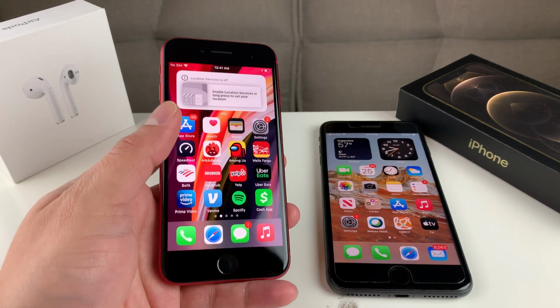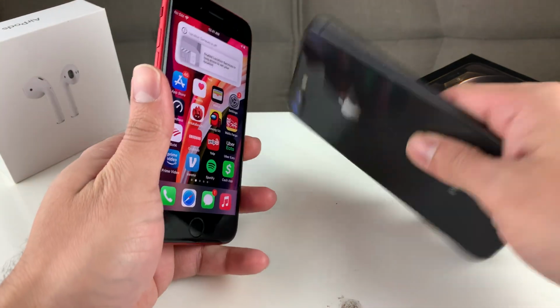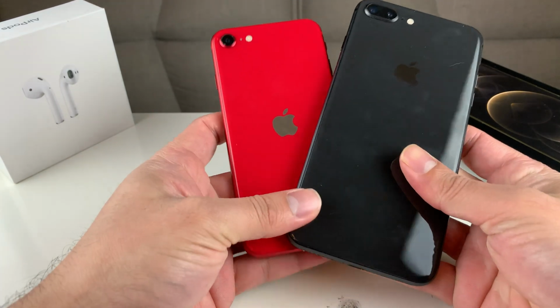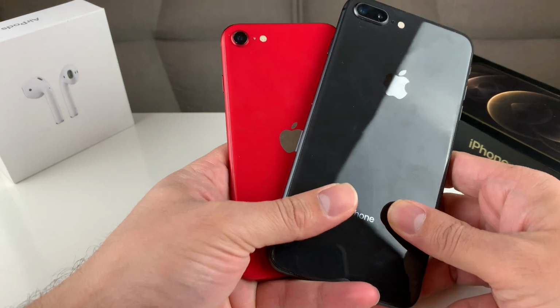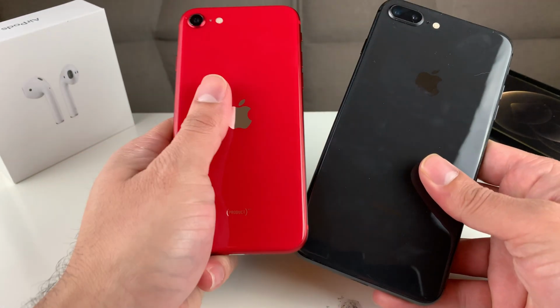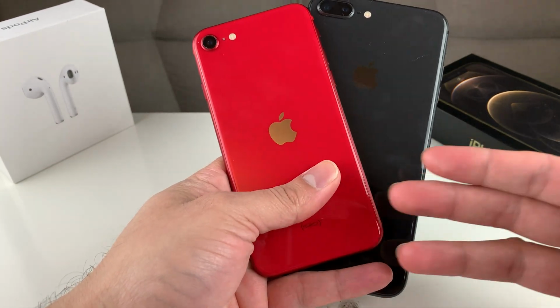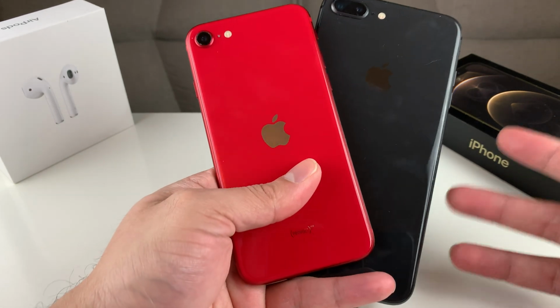In today's video, we're going to be comparing the iPhone SE 2020 edition with the iPhone 8 Plus. Here, as you can see in my hand, both of the phones are phenomenal, powerful devices, and we're going to break everything down in this video, from the hardware to the software and overall performance between both of these phones in depth, whether you are upgrading from one to another or comparing to buy either of the phones. We're going to break all of that down in this video.